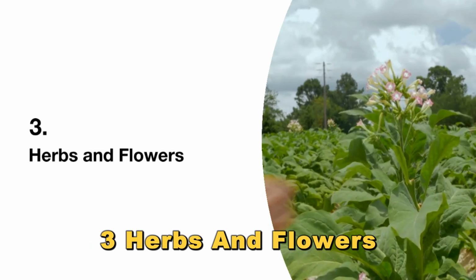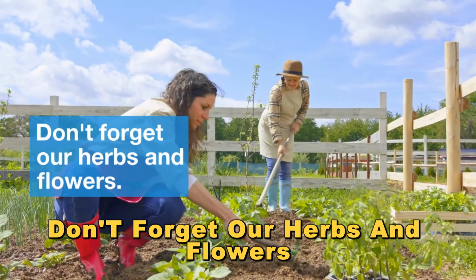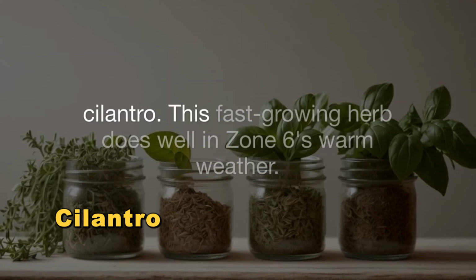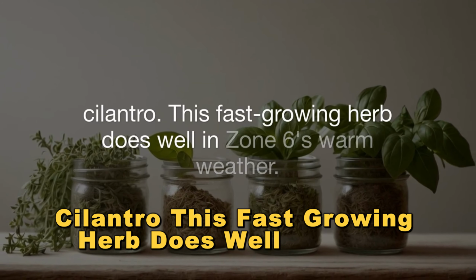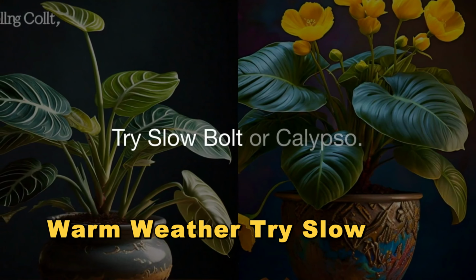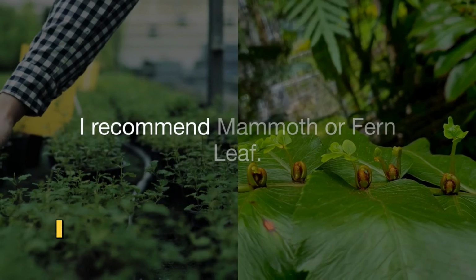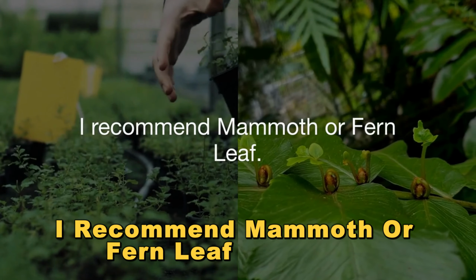3. Herbs and flowers. Don't forget our herbs and flowers. Here are some great options for August planting. Cilantro. This fast-growing herb does well in Zone 6's warm weather. Try Slow Bolt or Calypso. Dill. Plant dill in August for a fall harvest. I recommend Mammoth or Fernleaf.